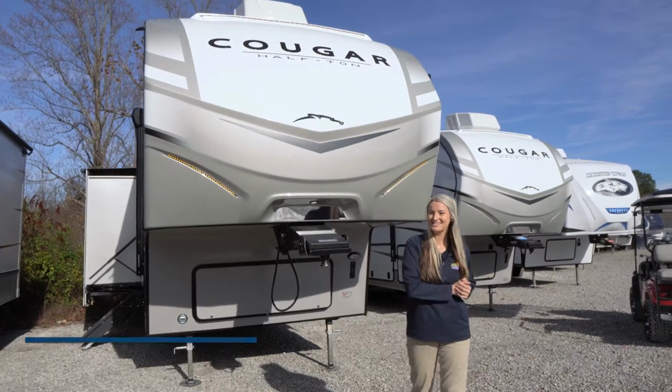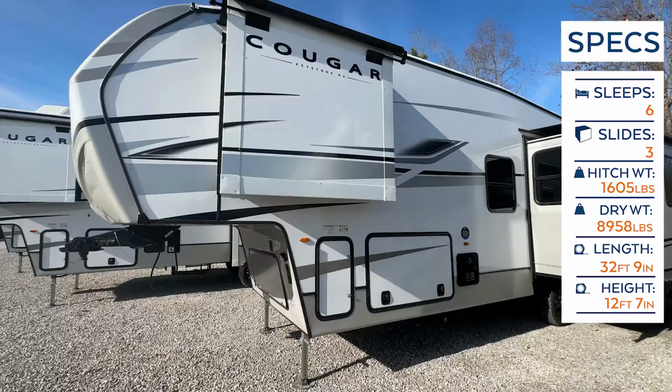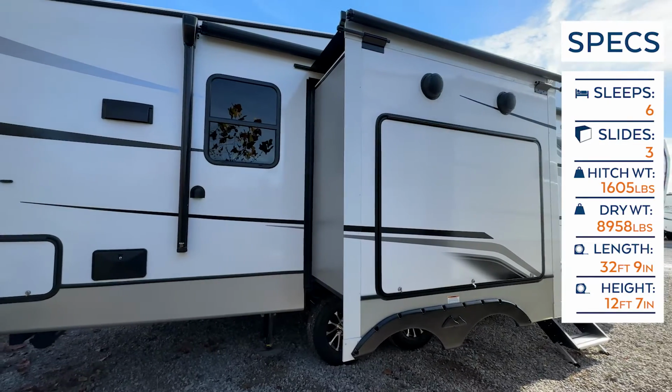Hey happy campers, it is Savannah with Cookeville RV and Marine, and today we're going to be taking an inside and outside look at this 2024 Keystone Cougar 29RKS.